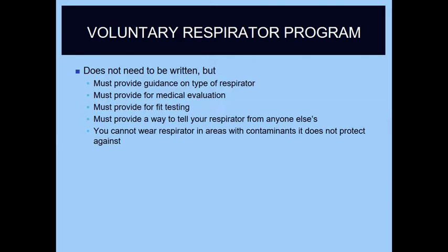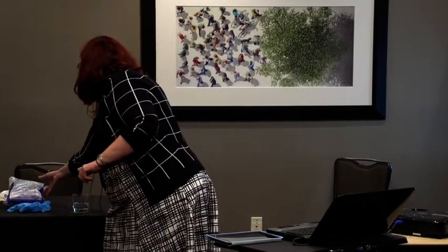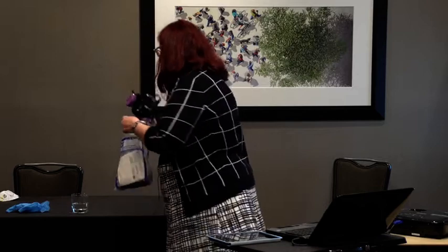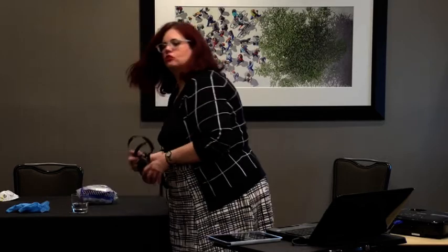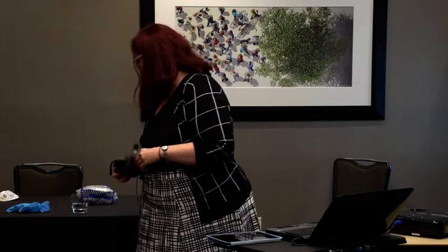There are a lot of kinds of respirators. I brought my big old half mask elastomer heavy duty respirator with canisters. It fits over your head, incredibly uncomfortable, not a lot of fun, but a very safe respirator.